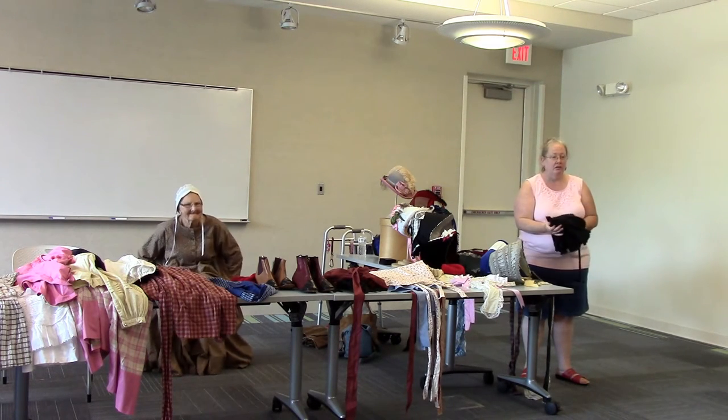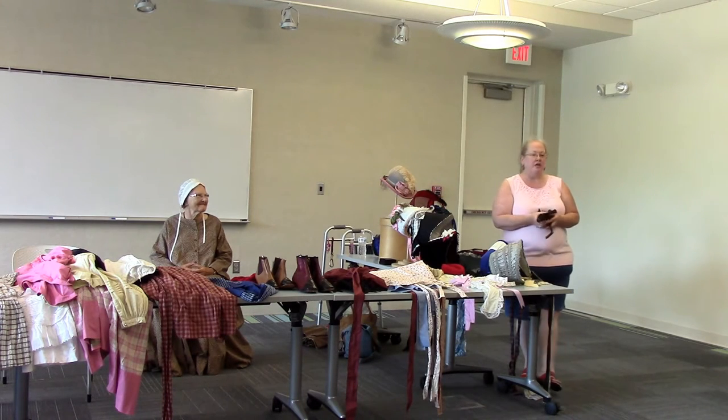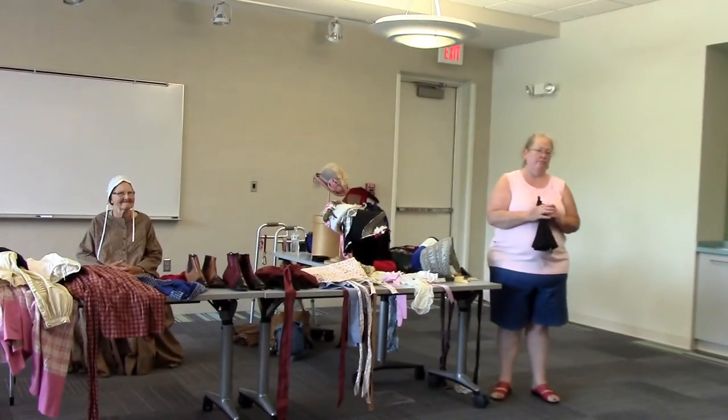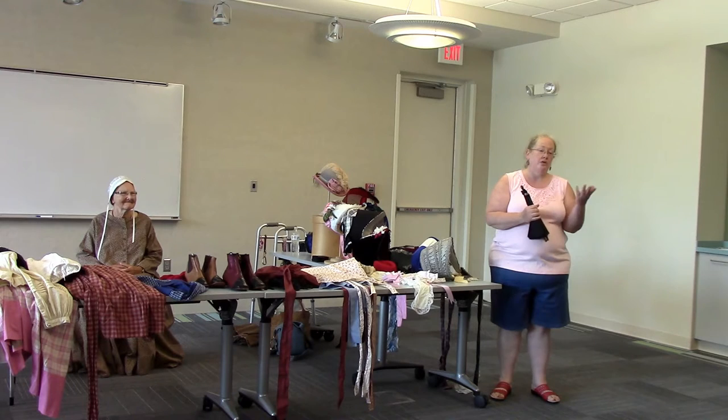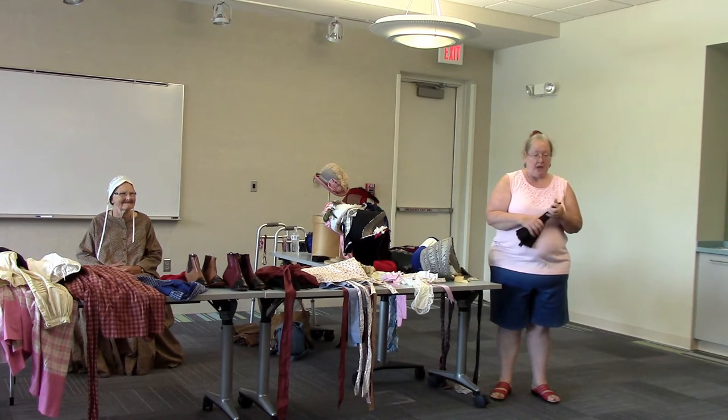You referred to the dresses of various types. Approximately, in your research, how long did one of these dresses last? I can see them getting worn out pretty fast. Usually you got a dress every year. Hopefully you got a new dress every year. That was kind of the goal, the norm. If you got a new dress every year, you were pretty well off. That's what I figured.